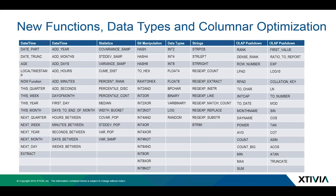Now, I'm not going to sit here and read this whole slide to you. Don't worry about it. There's a lot of different values, a lot of different features listed here. I'm going to talk about some of them in a little bit more detail. A few things to notice are just in the date time section, there are these new functions that are used for date math, to find hours between, minutes between, seconds between, days between, or weeks between. And then also we see over here in dealing with strings, there are a number of regular expression functions that I'm really excited to get my hands on and really excited to work on.